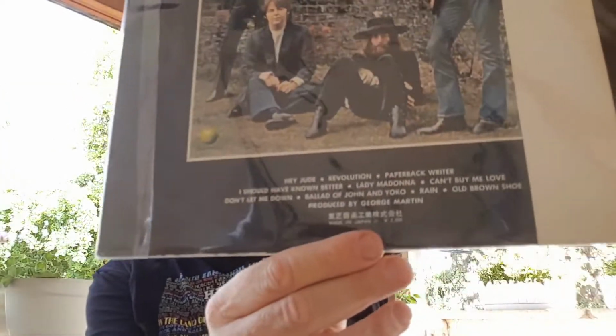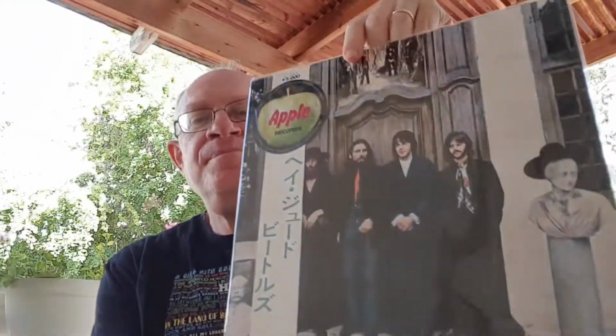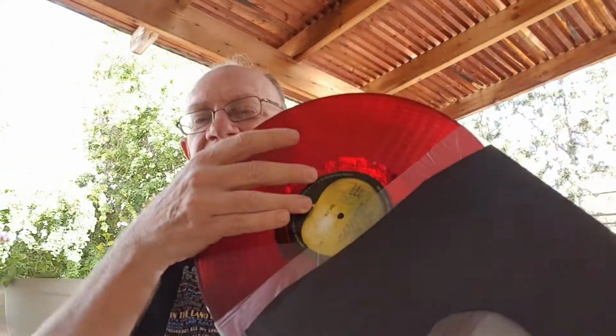Also, I have the original A Jude pressing from Japan. There's the Japanese lettering. Sorry. Yeah. 2,000 yen. Yeah. And again the red Apple vinyl.